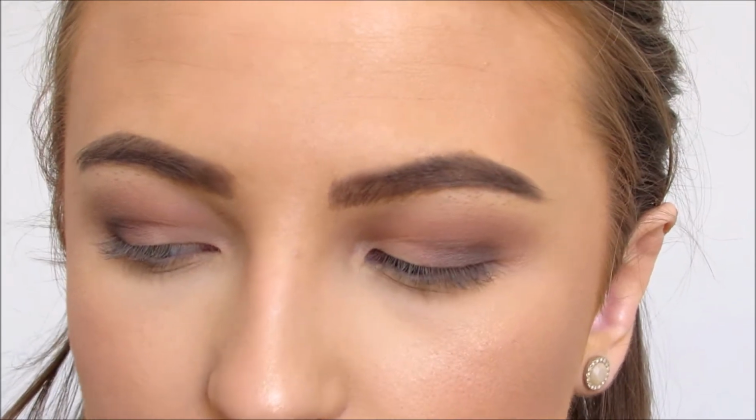Now, where I've got small eyes, I don't really tend to go underneath, like on my lower lash line, unless I'm doing a smoky look. So I'm not going to do that today. But yeah, that's just my little tip that I use: because I've got smaller eyes, I just don't go on the lower lash line.